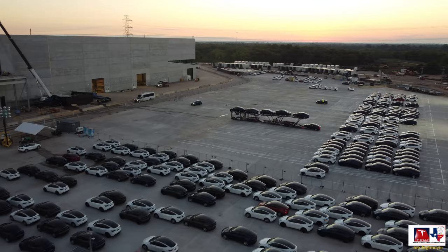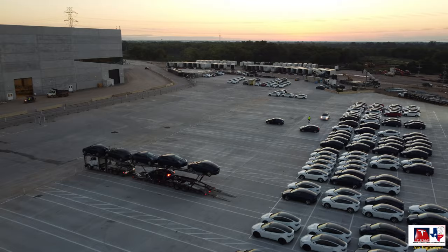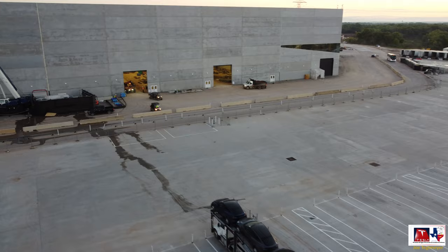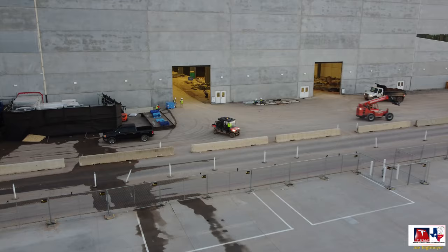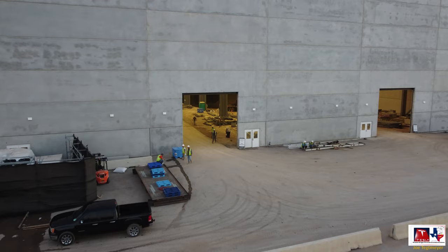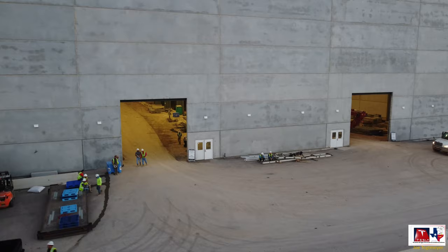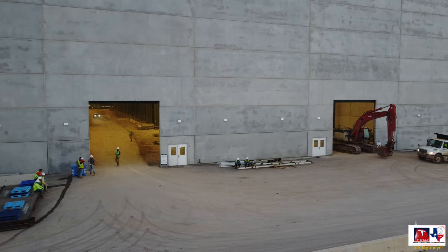There were multiple transports during my time flying here at Giga-Texas this morning. So the production rate and the transportation rate continues to increase. So I'm going to try to position the drone here to give you a view inside the stamping extension structure. Again, this is a very difficult location to see inside, but what you can see here is a lot of work on the ground level, specifically on the second door, which we will get a view of here shortly, and quite a bit of tall open area in this section of the building.